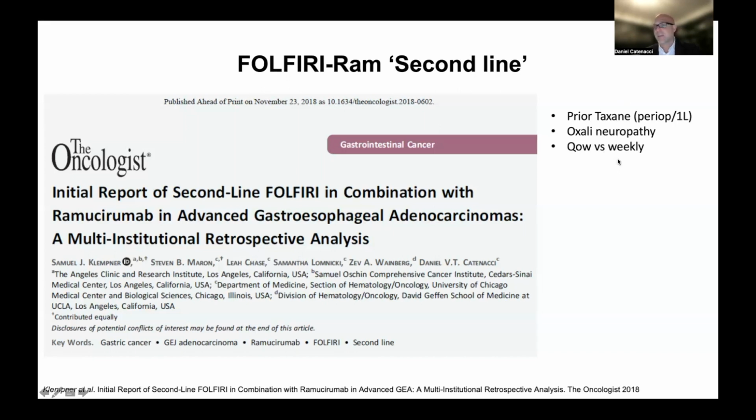And then lastly, just for convenience, the irinotecan FOLFIRI regimen is given very similar to the FOLFOX regimen every 2 weeks. So this is our nomenclature for that, every other week, or QOW, versus paclitaxel, which is given weekly. And so just for convenience and ease of administering, you can come to the office every 2 weeks instead of weekly. And so that's an advantage.